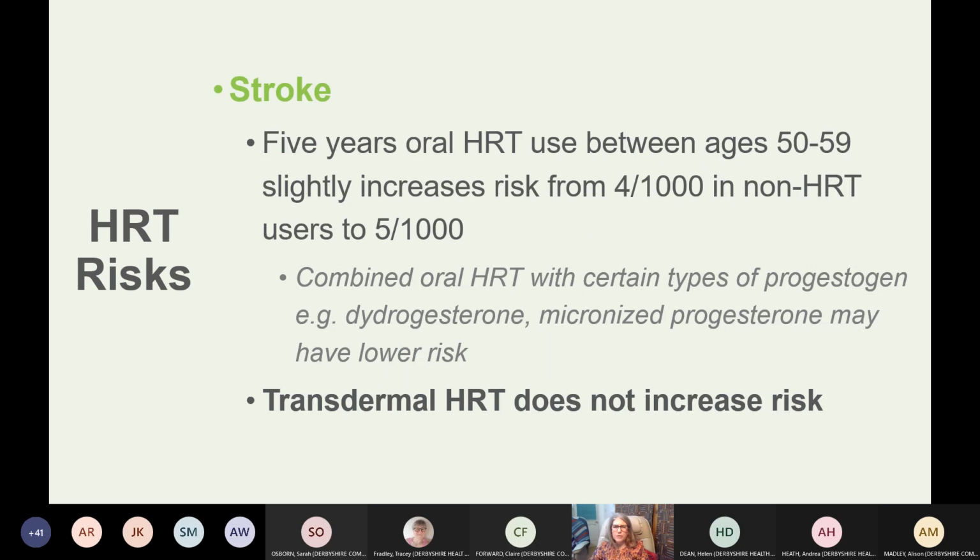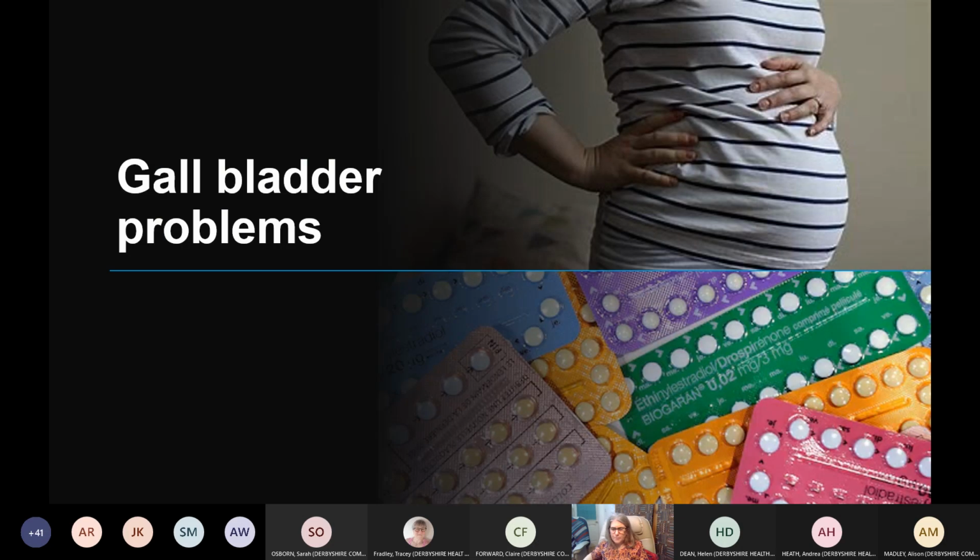And likewise with stroke, there's a very small increased risk of stroke if you take oral HRT. For somebody of my age, I'm 56, my background risk is 4 per 1,000, and if I was to take oral HRT for 5 years, it would go up to 5 per 1,000. Again, certain types of progesterone are thought to be safer, dydrogesterone and micronized body-identical progesterone, and transdermal HRT doesn't increase the risk of stroke.